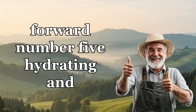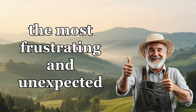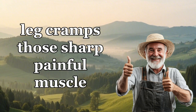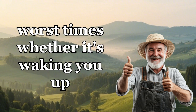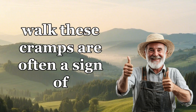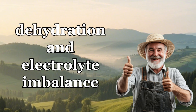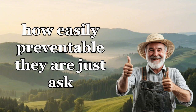Now let's move forward. Number 5, hydrating and electrolyte foods for leg cramps. One of the most frustrating and unexpected problems that can creep up with age is leg cramps. Those sharp, painful muscle contractions that seem to strike at the worst times. Whether it's waking you up at night, seizing up when you stretch, or causing discomfort after a short walk, these cramps are often a sign of dehydration and electrolyte imbalance. The worst part? Most people don't realize how easily preventable they are.